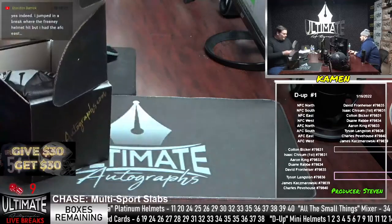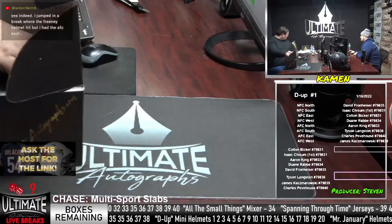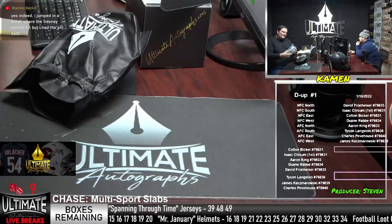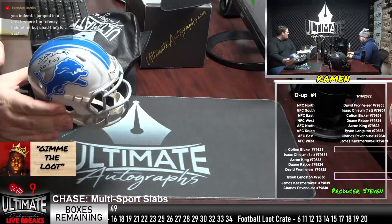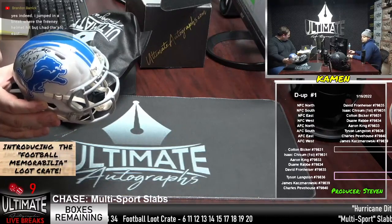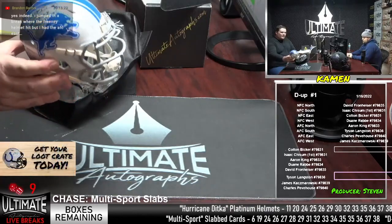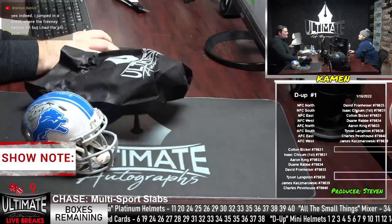All right, D-up. First box of the series. This isn't a bad start. You've got Billy Sims of the Lions, 1980 Rookie of the Year, talented running back. He was a Heisman Trophy winner in college for Oklahoma, 3-time Pro Bowler in the NFL, led the league in rushing touchdowns in 1980. He only played 5 seasons, as a lot of running backs don't play long. 3 of them Pro Bowlers. He was the running back before Barry Sanders. That is the NFC North.